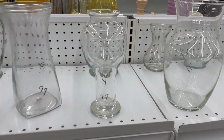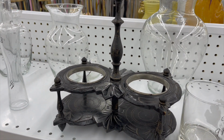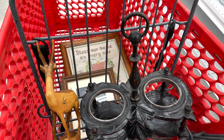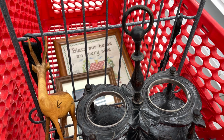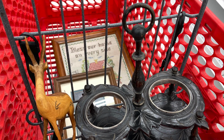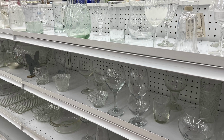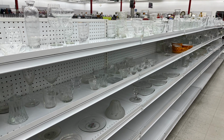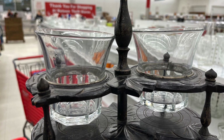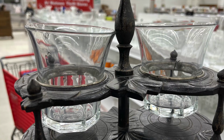But here was an item I couldn't pass up at $198. I know it was missing probably the oil and vinegar bottles, but I had another idea. Maybe I could find something to use as vases. Okay, maybe not those, but it is fun at a thrift store to kind of put things together.